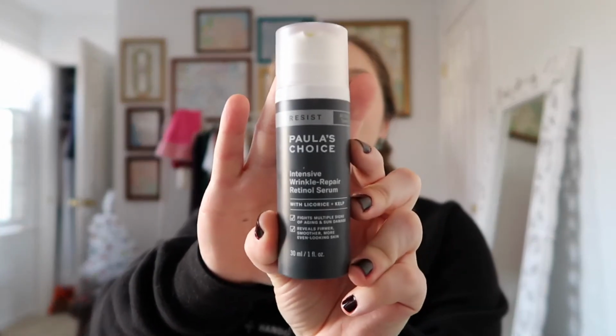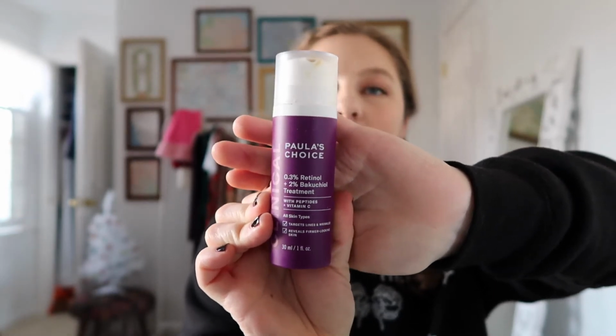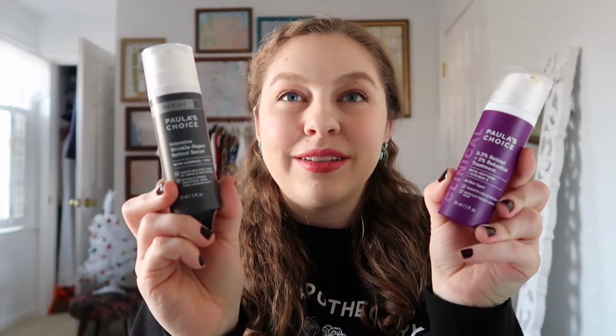I absolutely love that. Now, after my exfoliating type product, I would typically use my retinol product, and I have two, both from Paula's Choice again. This one is the Intensive Wrinkle Repair Retinol Serum with licorice and kelp. This one is a thicker, oily consistency, so I do prefer using that one at night. And then the Paula's Choice from the clinical line, the 0.3% retinol and 2% cuticle treatment with peptides and vitamin C. Now this one is more of a thin lotion and is much better for using during the day. So it just depends on when I am using my product.